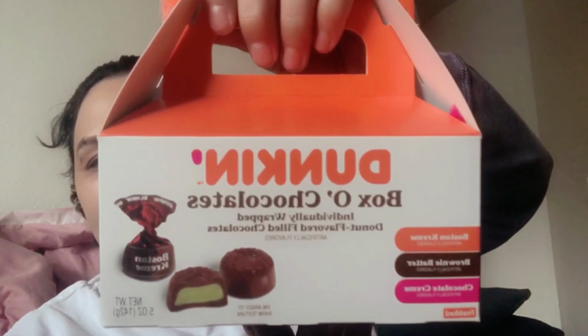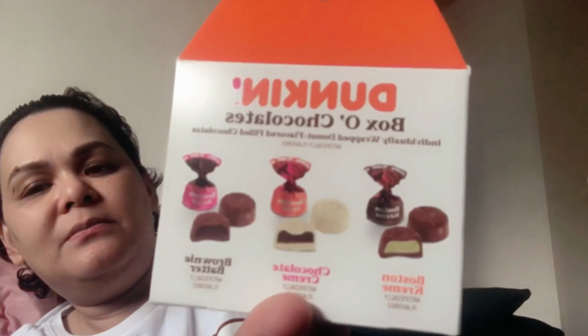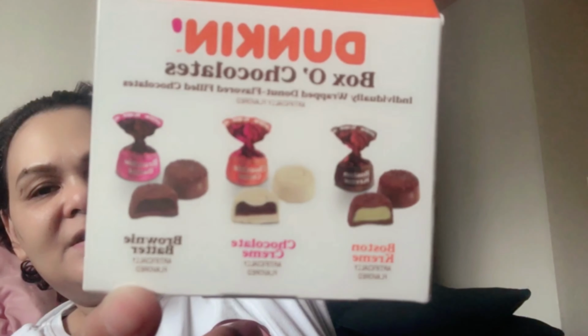I just got home from work and Target because my friend asked me to go there earlier, so I decided to buy things also. First thing I got is this. How much is this? Let me see the price first. This is $5. This is a Dunkin' box of chocolates. They have a Boston cream, they have a chocolate cream, and brownies. So it's not a donut, it's chocolate. See? I don't know how many they are, but I got this for my boys.